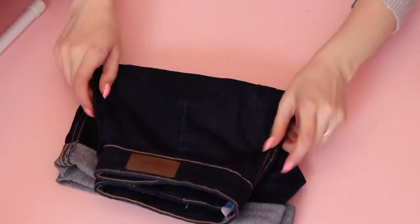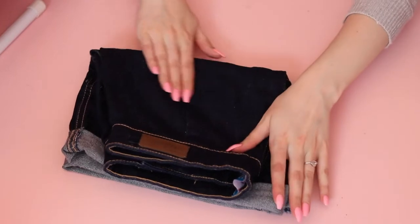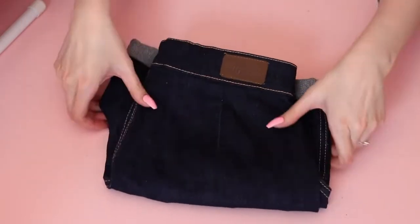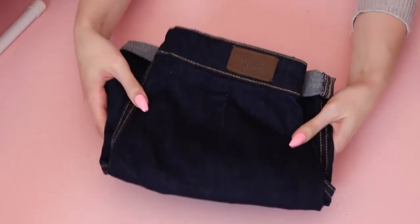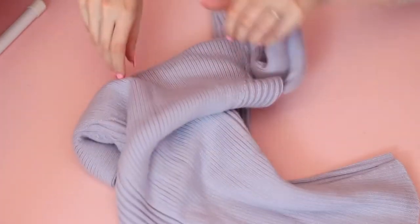So I just, for these, folded them in half and then folded them in half again. These have been kind of my go-to shorts so far this summer. They look really nice all folded up, I think. So there's the shorts. Let's do like a knit. This is a sweater. I love this lavender color.